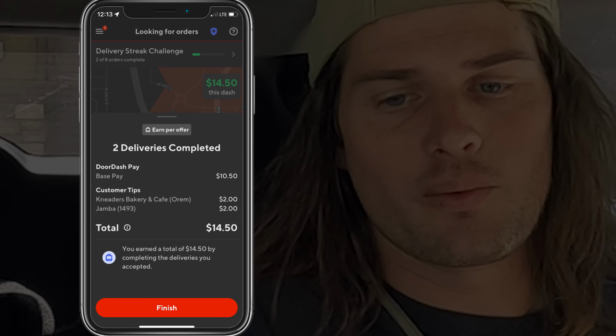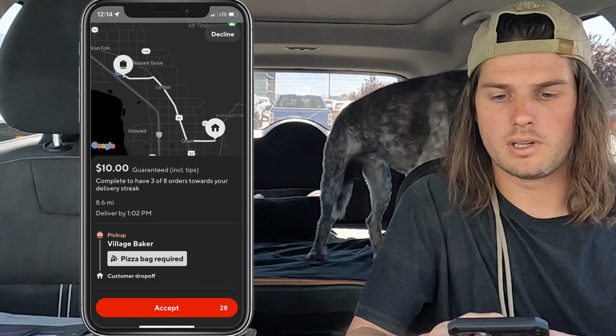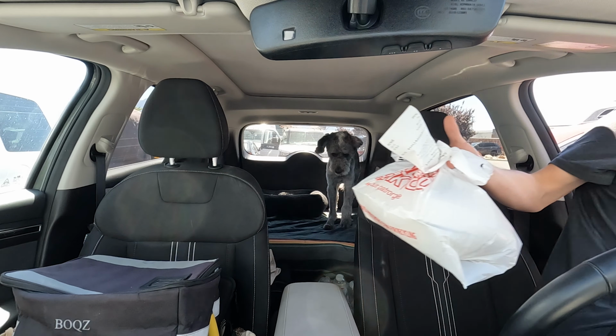Well, I screwed up big time on that one. We got the $14.50, but I realized that it still said earn per offer. And so I must not have switched it to earn by time, although I thought I did. And I already got another offer. I'm gonna do pause after delivery on this one and then try and switch to earn by time.